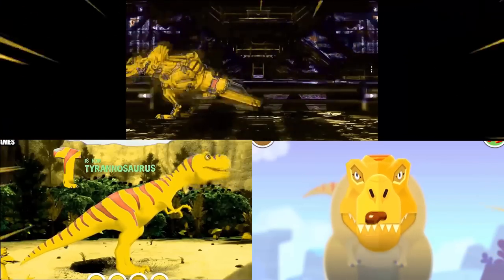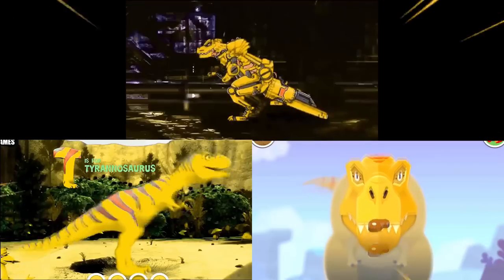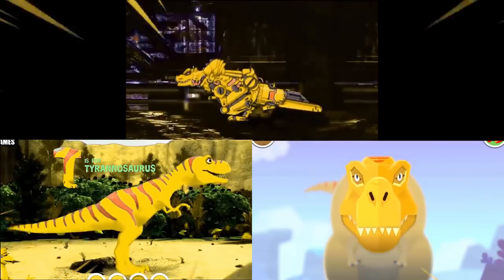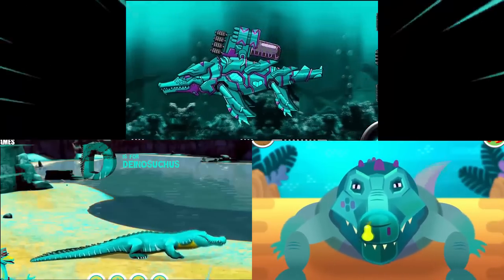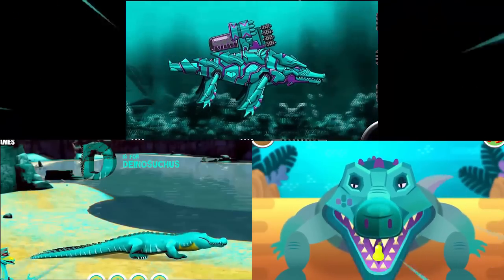The shape and placement of the eye sockets in the Tyrannosaurus tell us that their eyes faced forward, which meant they could see. In fact, birds are the closest relatives of dinosaurs living today.